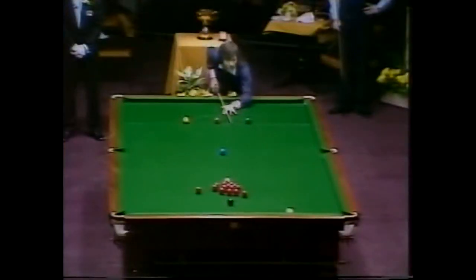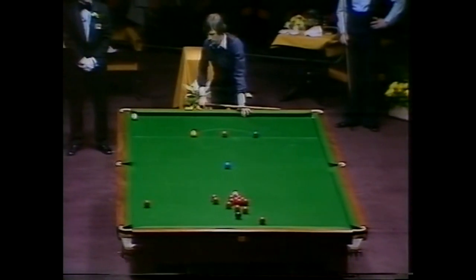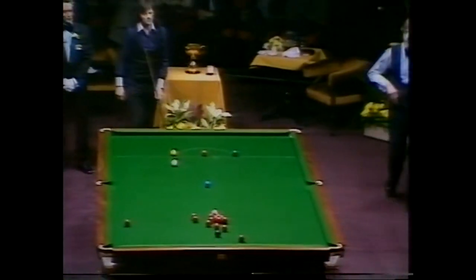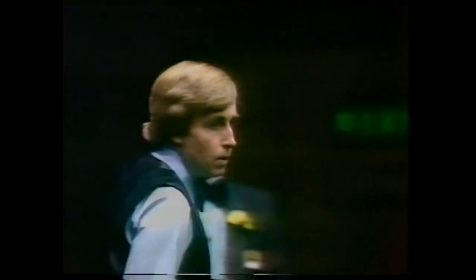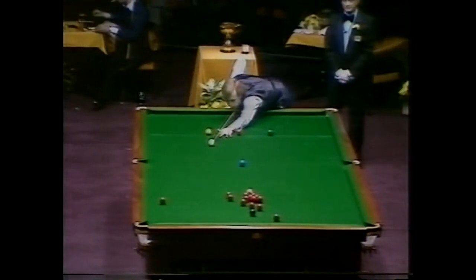Into the fifth frame then of this 17-frame final with the scores all square, 2 frames each. Breaking off, Alex Hurricane Higgins. Higgins, who won the second of the first 4 frames, the second 2 frames that is. His opponent, the world snooker champion Terry Griffiths. Terry started off in great form, took the first 2 frames, making a magnificent 73 in the second.